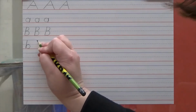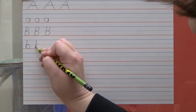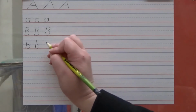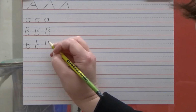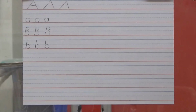Again, start at the top line, draw a line straight down to the bottom line, then from the waistline next to the line, make a circle that's as big as the waistline and bottom line. One more time. Start at the top line, draw a line straight down to the bottom line, then from the waistline make a circle as big as the waistline and bottom line. There you go, and that is the lowercase letter B.